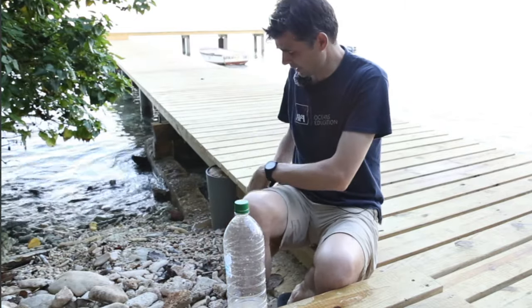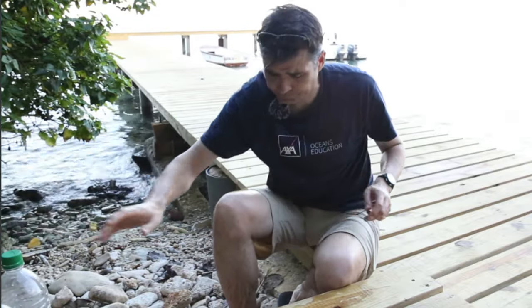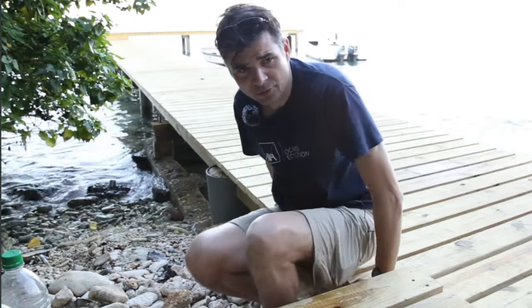I'm just going to put that in my pocket so it doesn't get into the ocean. Now, just to give you some background on this, for each 10 meters you go down, the pressure increases by 1 bar or 1 atmosphere. So at sea level, the pressure is 1 atmosphere. If I went 10 meters down into the ocean, it would be 2 atmospheres, 20 meters, 3 atmospheres, and so on and so on, all the way to the very bottom of the ocean, the pressure increasing.